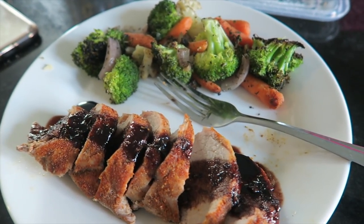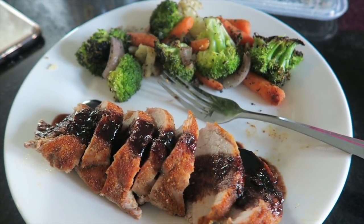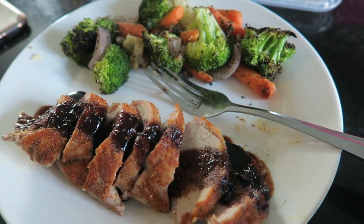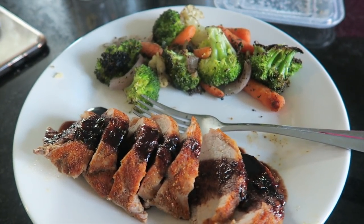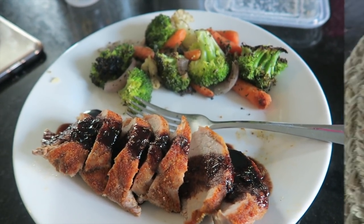I haven't tracked my macros yet today. I will go ahead and do that right after this while I'm eating, so I can tell you guys what the macros looked like for today, because I feel like I'm still gonna be pretty hungry after this because I've made no carbs whatsoever for today.